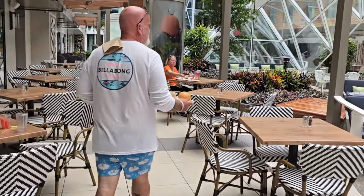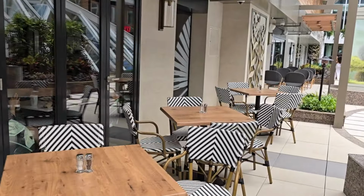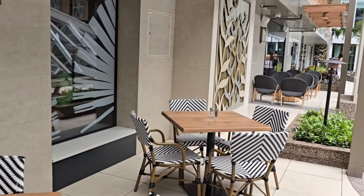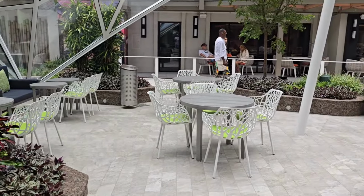I ate here a couple times. If you want a nice fresh salad or you want like a panini, this is definitely a spot you go to. It's nice. It feels very, very new, and they have outside seating as well.